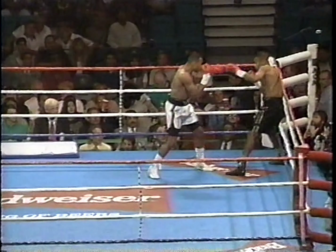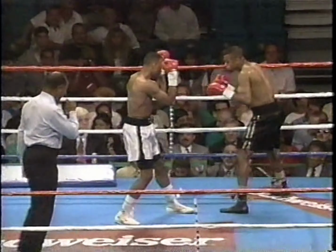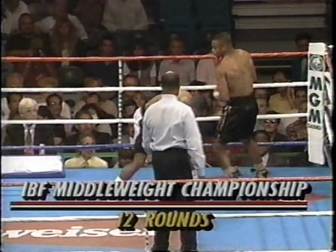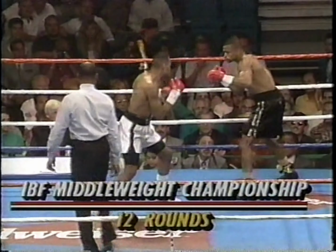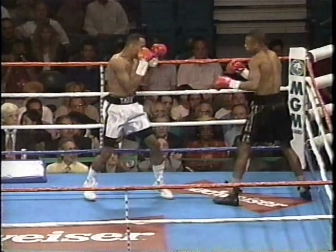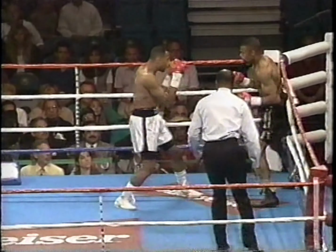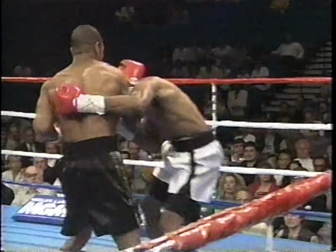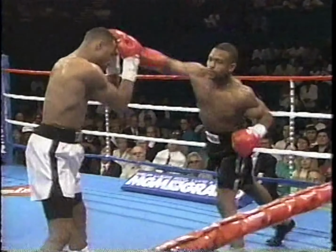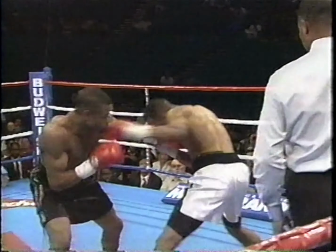What do you look for early, Al? I think Roy Jones wants to box Tate. He wants to move on him and counter-punch him. That's what he told me when I interviewed him earlier this week, and I think that's what we're going to see. Though he's getting some good counter right hands in already. The hand speed of Jones is the big difference here, and would figure to be.